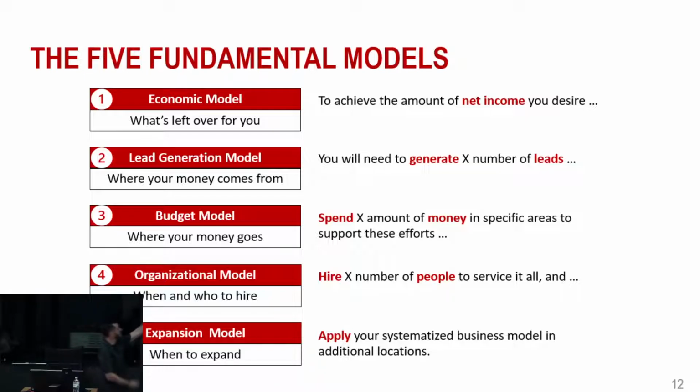Economic model. Your lead generation model, your budget model, get it, ELBO, and then your organizational model. And the very last one that they added was your expansion model, because many teams across the nation are expanding to different locations, because you will grow to a spot where this valley won't be big enough for you. We have a team here expanding down to Orange County. We have teams that have expanded into here.